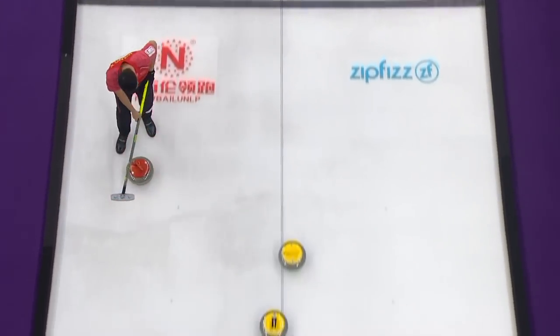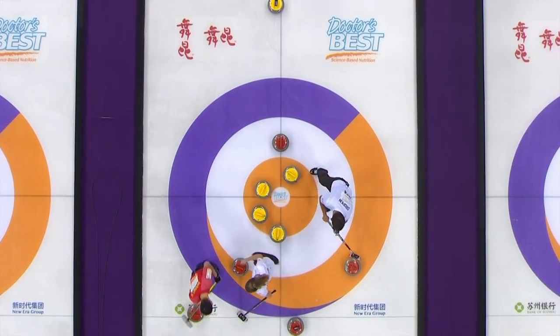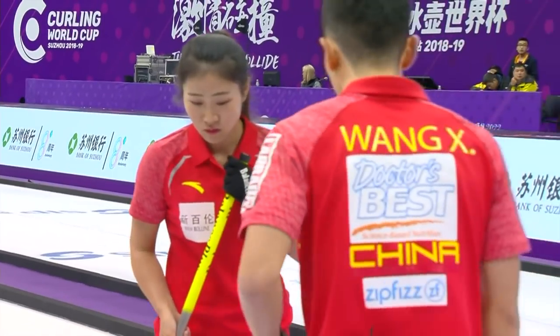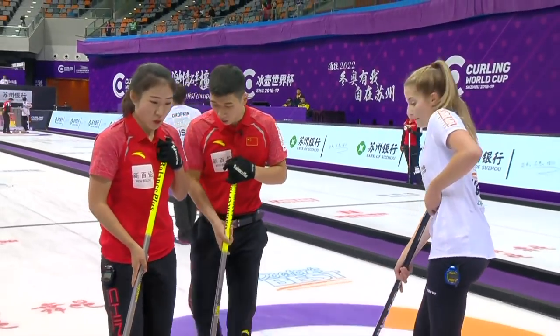Just throwing it away. Yep. Discretion being the better part of valor here for China. They didn't want to make things worse, so they'll happily take their single point. But only one. A good force for Team USA. China opens the scoring after one end of play. It's China 1, the USA, no score.